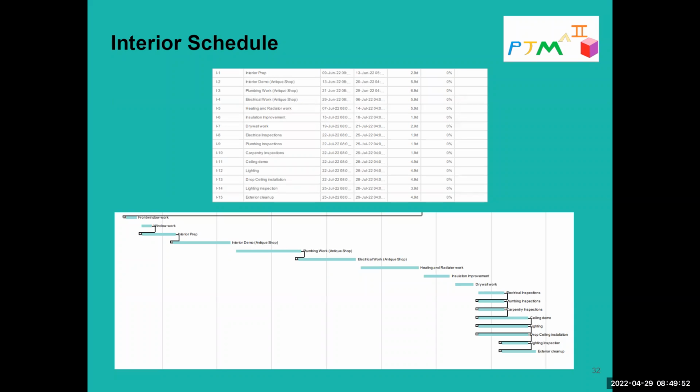So we want to open up with interior prep and demo around June 9th, and then start working on all our utility stuff, whether it's plumbing, electrical, or heating for that matter. Fix the insulation, any carpentry damage that was done by water, put up the drywall, and then we'll get some inspectors there first, work on the drop down ceiling, lighting, and then have a cleanup at the end.